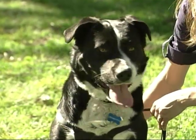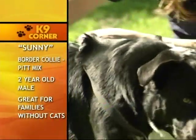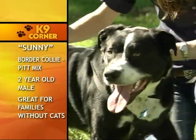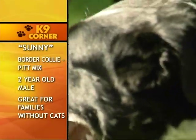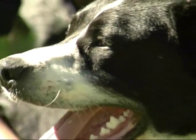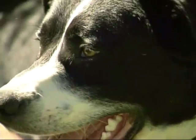Hi, we've got Sunny here. He's about 1.5 years old. Erin, can you tell us anything more about him? Yeah, Sunny is a Border Collie pit mix that we pulled from Downey Shelter days before he was going to be euthanized. He's good with other female dogs and kids, but don't put him in a house where there's cats. High energy, good leadership home, just an overall really great dog. Well, he sounds like a catch and he's definitely ready for his new home.